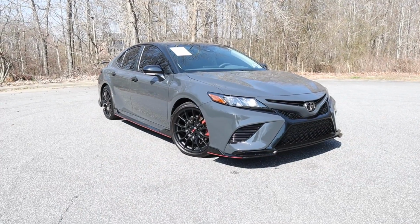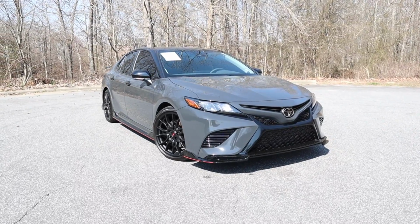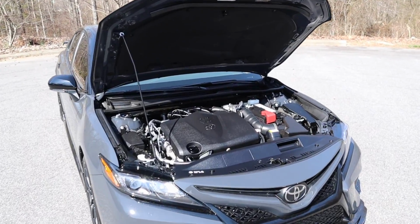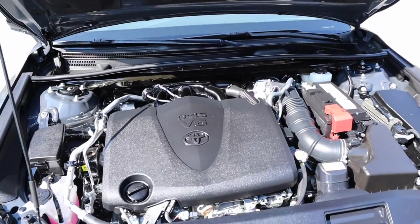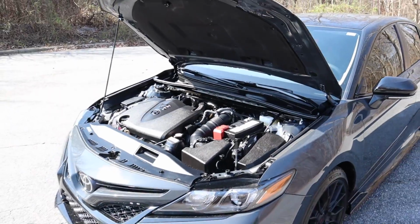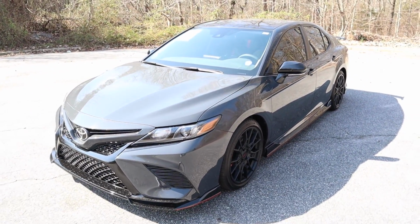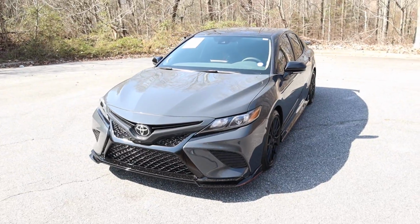This TRD version is finished off in midnight black. MSRP is just over $34,000. And this is powered by the 3.5 liter naturally aspirated V6. It's paired to an 8-speed automatic transmission, pumping out 301 horsepower, 267 pound-feet of torque. This is rear-wheel drive. It weighs in right around 3,500 pounds.